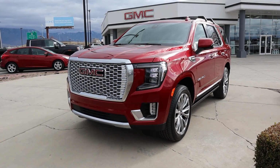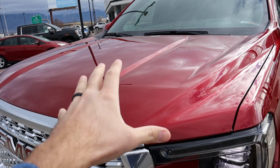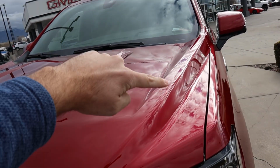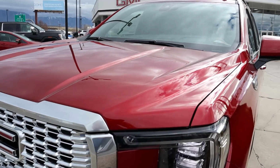Now let's go over the front end of the Yukon Denali. First off, I absolutely love the body lines here on the hood, and this particular paint color really shows things. You guys can see the lines just absolutely pop, and this color is just perfection. I haven't seen a paint color quite this nice in quite some time.